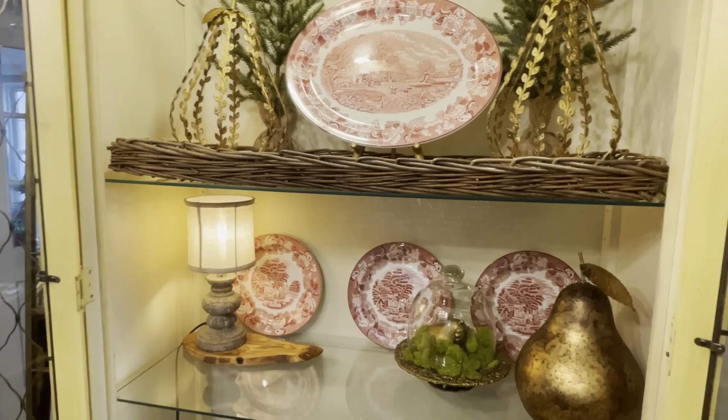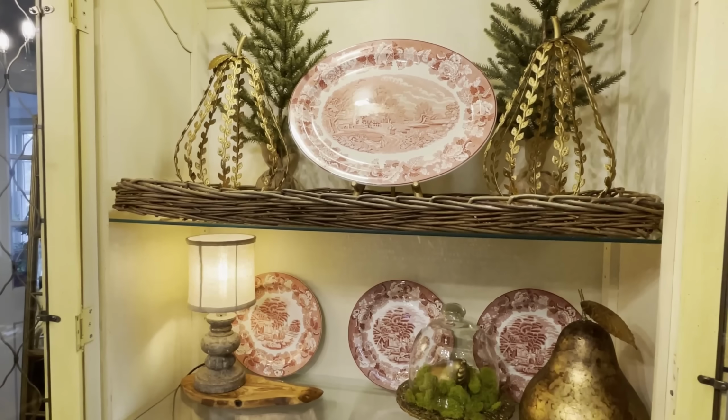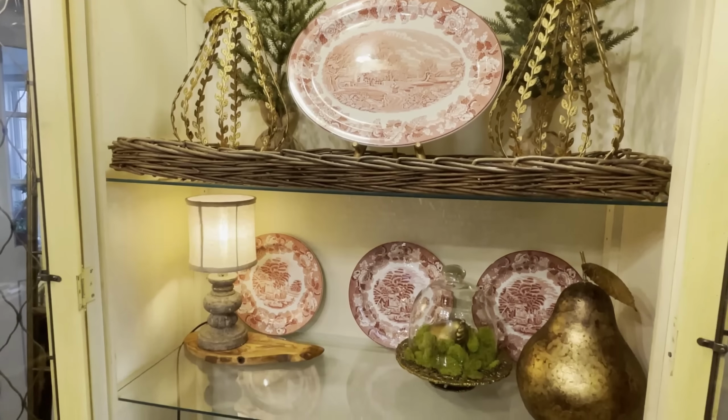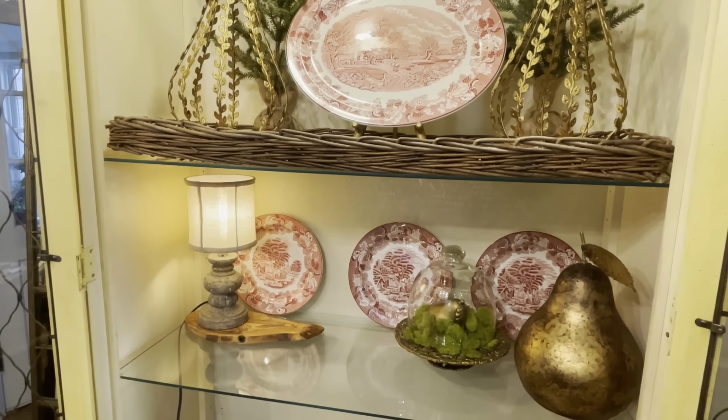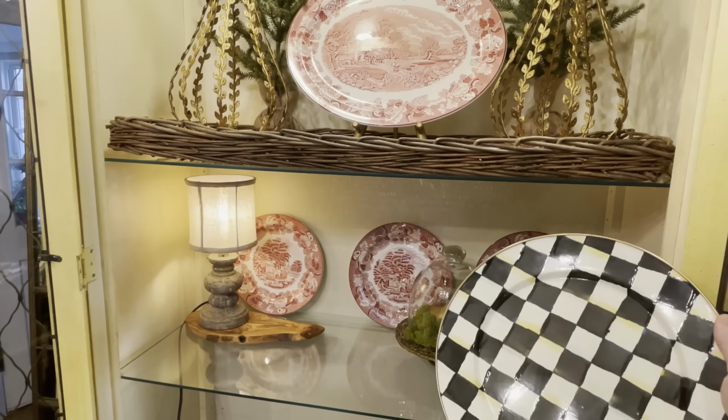I place some moss around the pear and then put a cloche on top. I just love working with cloches. It almost like puts the pieces underneath it in their own timeline. I don't know, it just makes it just a little bit more special.